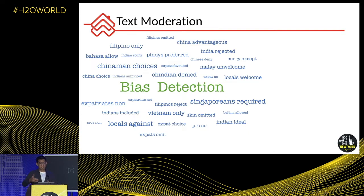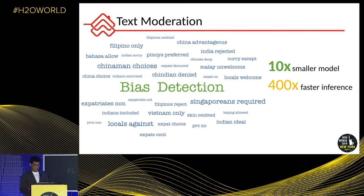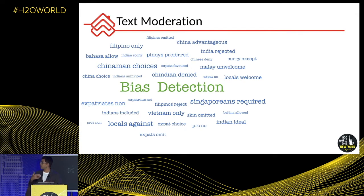So this led us to experimenting with bigger models like BERT, and we got the performance that we need, but they're really big models with like 110 million parameters that were very hard to deploy. So we use knowledge distillation to train a model that is 10 times smaller in size while getting the same inference. And so right now we do batch moderation of these listings and remove all the listings which violate these guidelines.